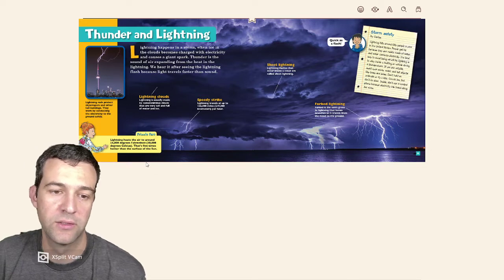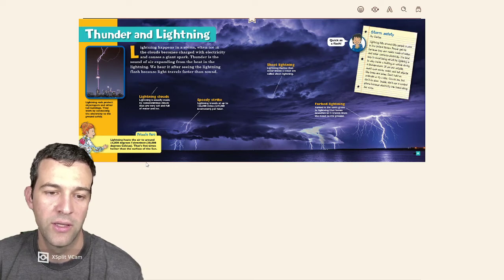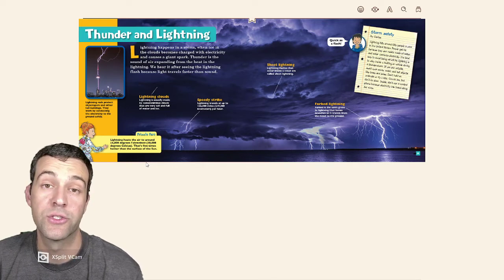Frizzle fact: lightning heats the air to around 54,000 degrees Fahrenheit. That's 5 times hotter than the surface of the sun.